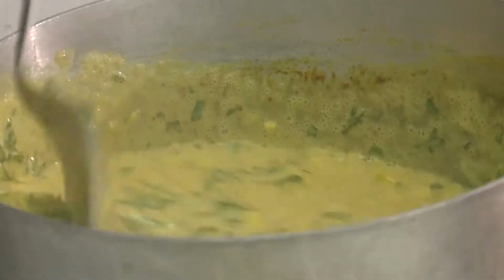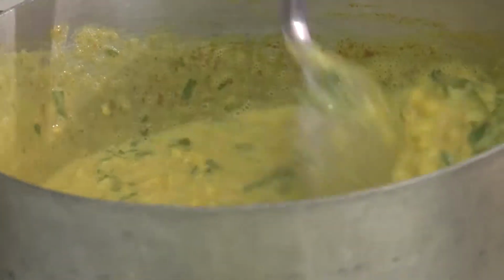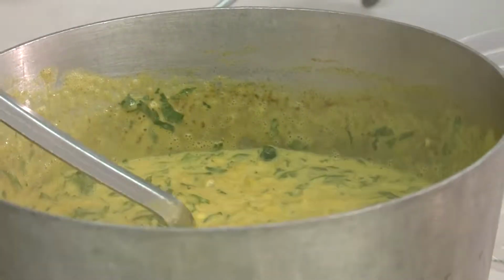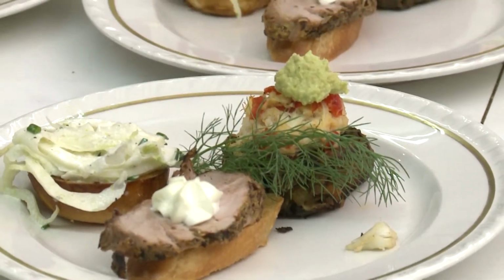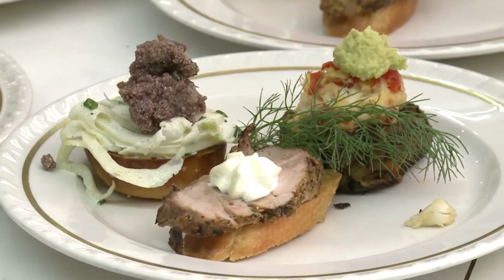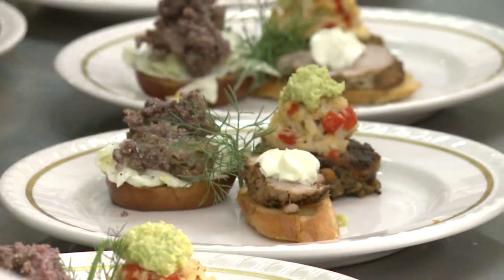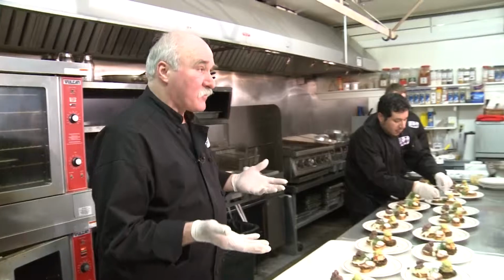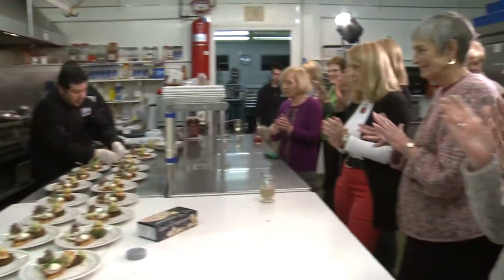I'm checking my corn sauce back here, making sure it's looking good. Nice color. Yummy. Then we have to get the oysters on it next. Okay. And so this is your trilogy of hors d'oeuvres. These are a fork and, so it's a little bit bigger than normal. Yay.